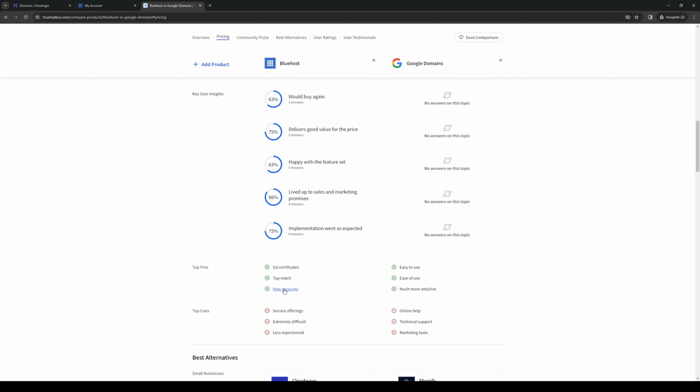Also, let's talk about the pros and cons. So Bluehost has SSL certificates, so this gives you the added layer of security when hosting. It's top notch, and you can also add new accounts. Whereas Google Domains is all about convenience. It's very easy to use. And the interface, while it's not a knock on Bluehost, is also very intuitive.